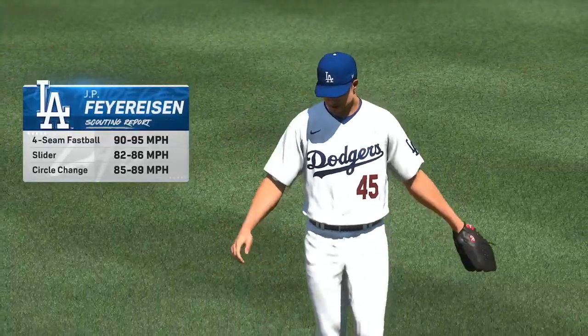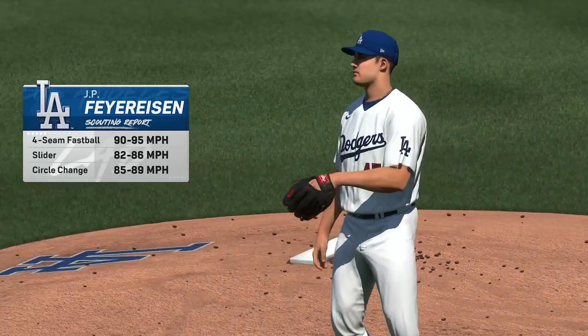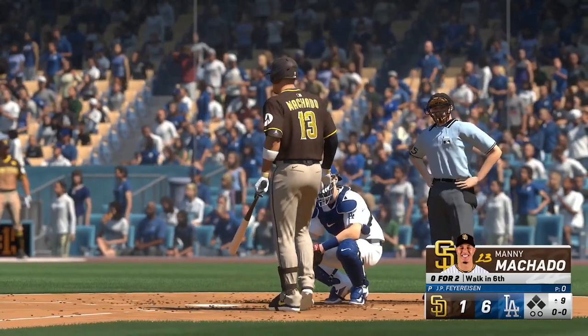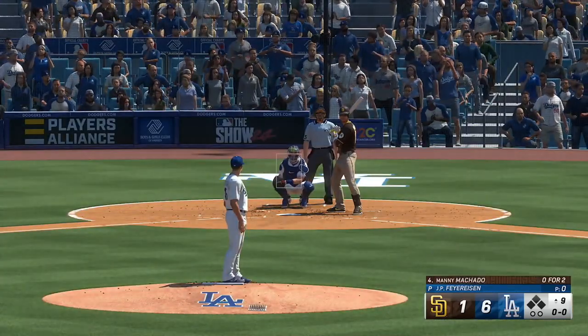We're back. It's the top of the ninth, and there's a new pitcher on the mound, J.P. Fireisen. And, you know, bullpen guys can struggle sometimes when they're called upon with big leads because it just doesn't have the same intensity as a tight game. So we'll see how sharp he is. Your mental toughness matters in situations like this as well.